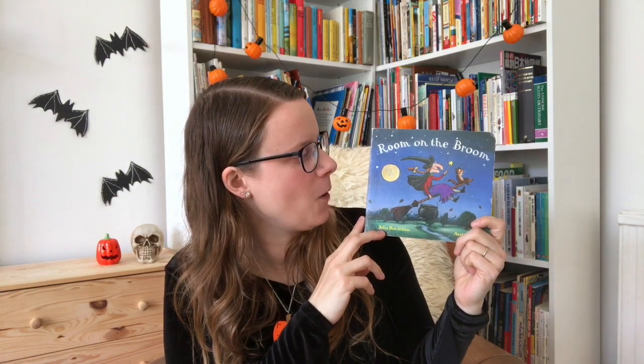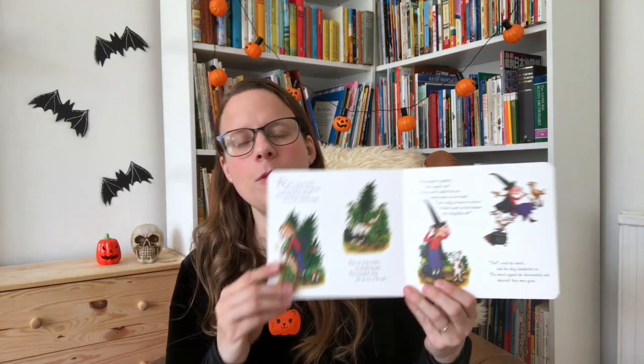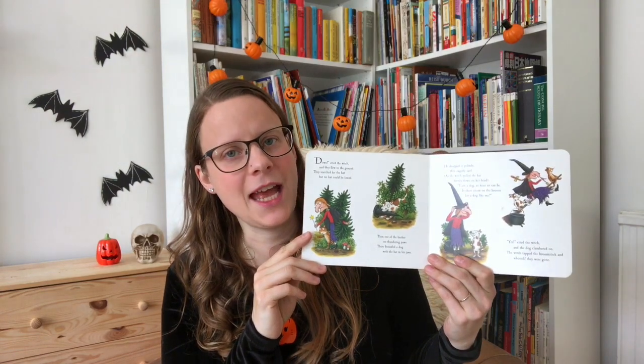Book number 2 is a classic, Julia Donaldson's Room on the Broom. We've got the board book edition, which is perfect for the very little ones, but it also comes in a paperback edition. I don't know if this book needs much introduction, it's so well known. It follows a witch and her cat who fly around on her broomstick, and the witch keeps losing things, and various animals help her to find the things that she loses and join her on the broomstick.